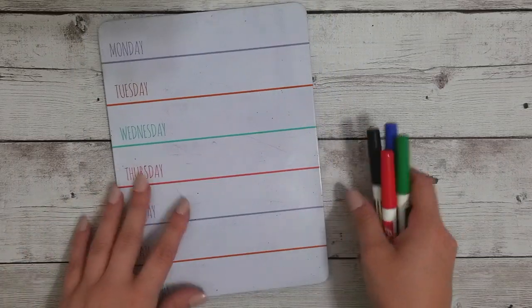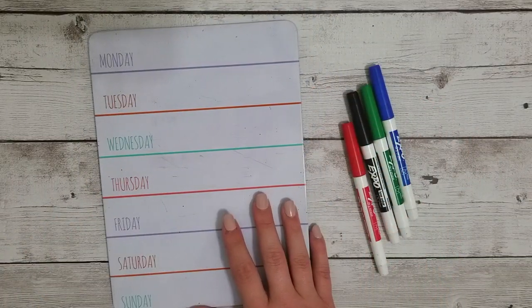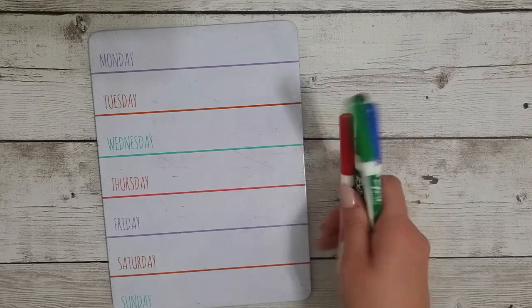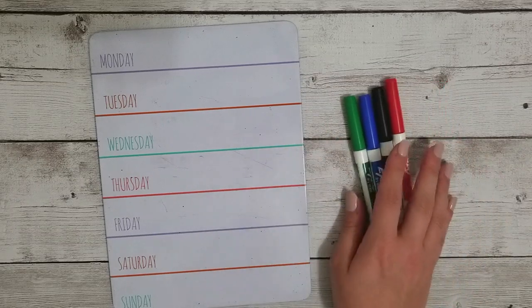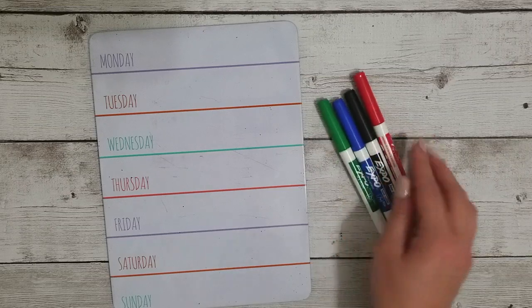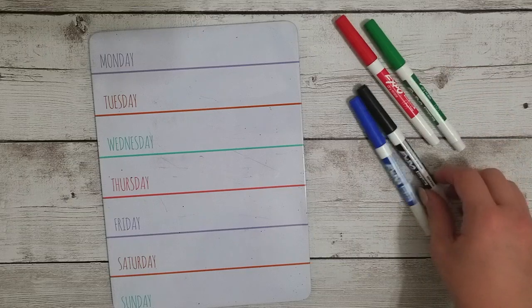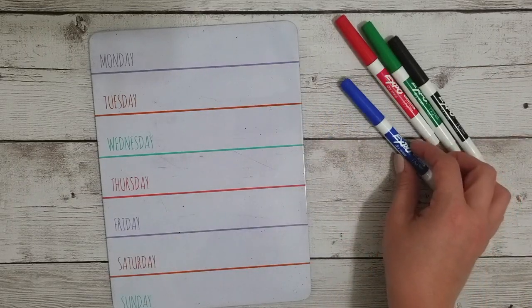I also like to use this small magnetic weekly calendar that I picked up at the Target dollar spot a while back, and I keep this on the front of my fridge, with a few different dry erase markers so I can color code this as well. I don't have as big of a selection of dry erase markers as I do Sharpies, so I just use red for bills, green for paydays, black to write the dates over here, and then blue for pretty much everything else.